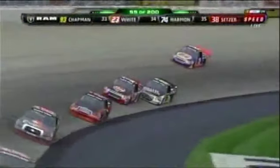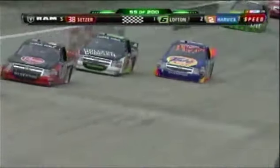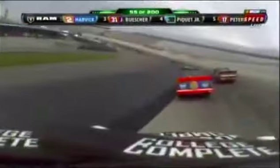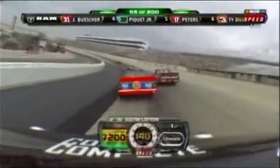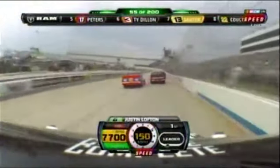Already 25% of the race in the books. A 200-lap race and 54 laps in the books. 55 is what we're on now. Here we go for the lead. Kevin Harvick moves to the inside. He takes the spot away from Lofton. You can see Lofton lost his momentum. He got hung behind Cale Gale, couldn't keep the momentum wound up, and Harvick just dove to the bottom.